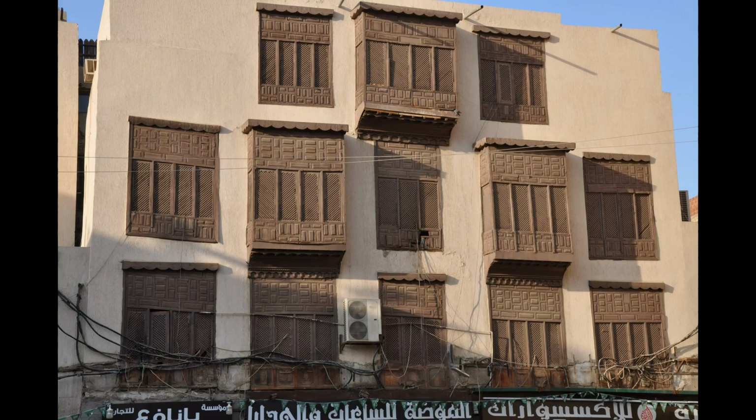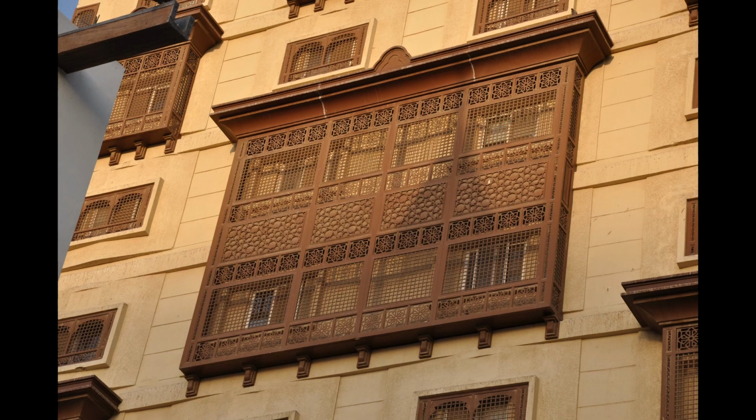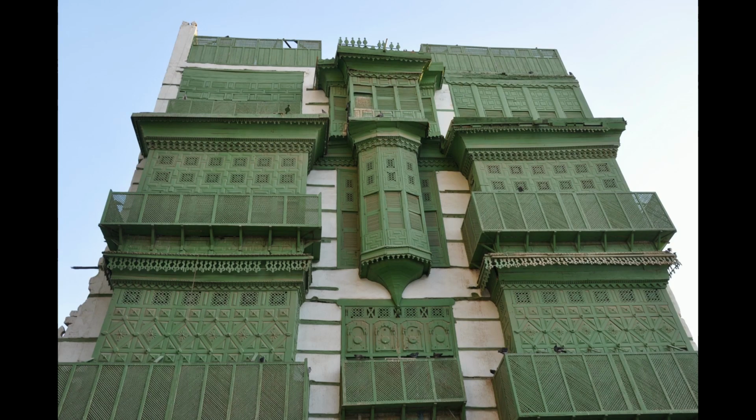Also, historical Jeddah is a UNESCO World Heritage Site, and the architecture is quite distinct. The old houses, historical houses, kind of have this interesting shape. I can show you probably some more. Some of them are very nicely restored already. Some of them are being worked on, and it's really something quite unique that I've never seen anywhere else, not even in Saudi Arabia.